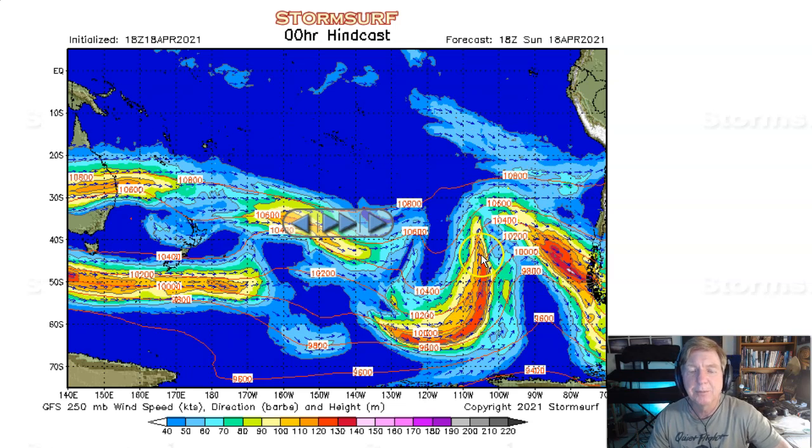So we have the remnants of what was a solid trough in the far southeast Pacific, outside of the Southern California swell window. It would be right here, about 118 west. Okay, that trough moved out a day or so ago. So now it's only of interest to Chile and perhaps Peru.